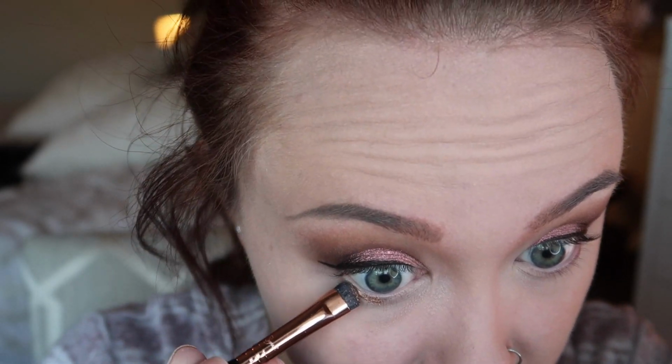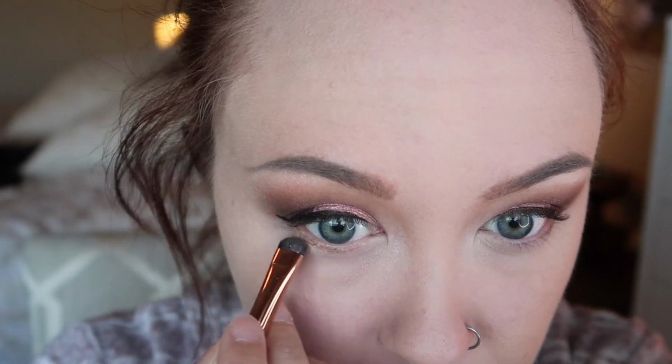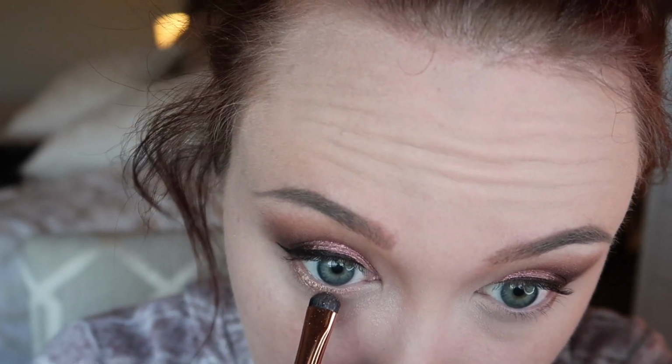Next, I'm gonna use this kind of domed shader brush, this really short bristled shader brush, and I'm gonna use this to pick up the shade Summer and start drawing that along my lower lash line. This is without any Fix Plus or any kind of amplifier. This shade is intense. I think that looks really cool. Maybe not everybody will agree with me, but I think it looks really cool.